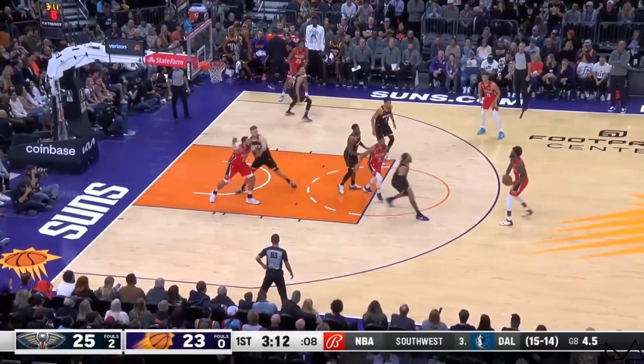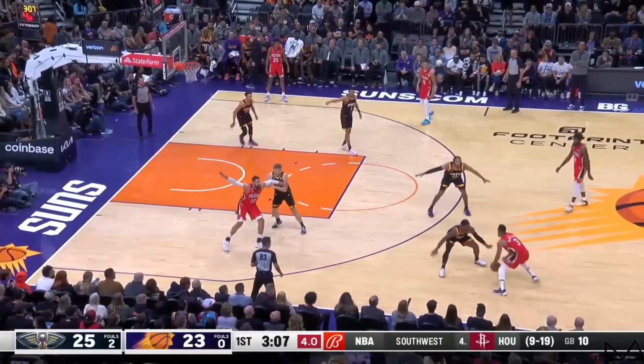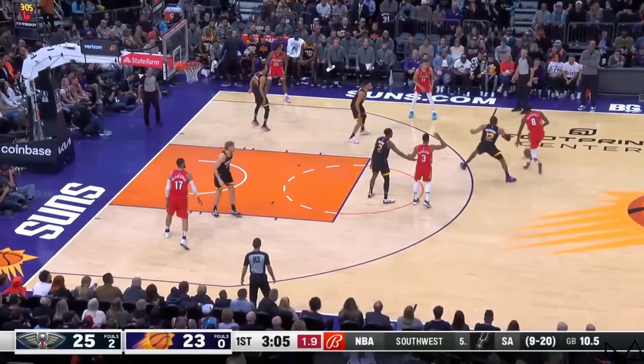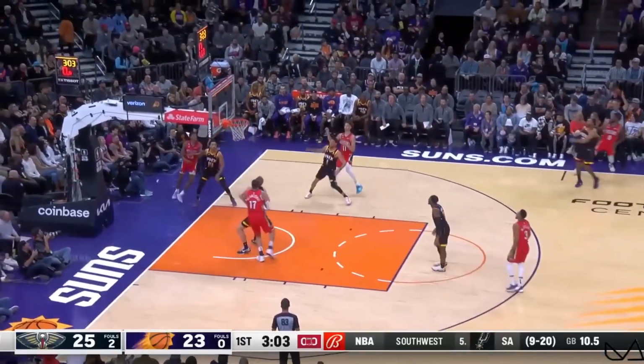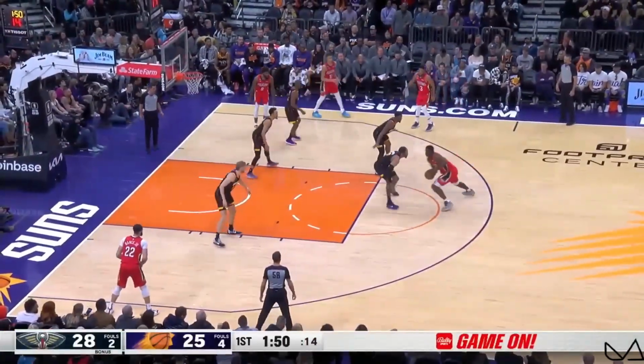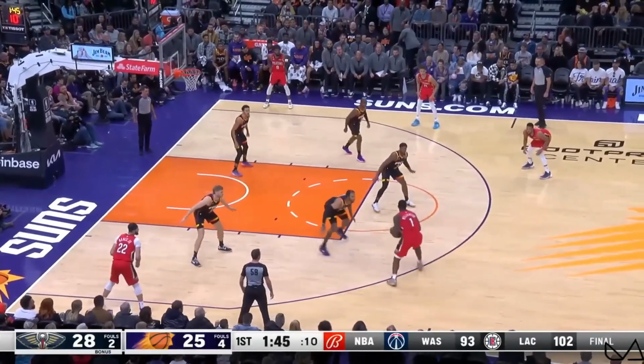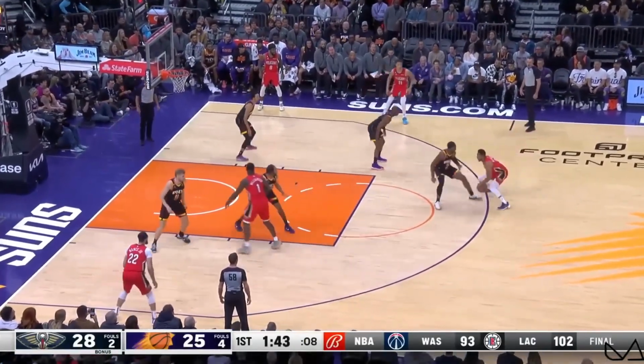McCollum comes off the screen. Good closeout defense that time by Josh Okogie. Going to see Wayne White have a good game here. I think he can make a difference. Today it's shoot-around. It's Ish Wainwright out there trying to check Zion Williamson. Larry Nance Jr. is also checked in to the contest. Zion gives it up. McCollum's got it.